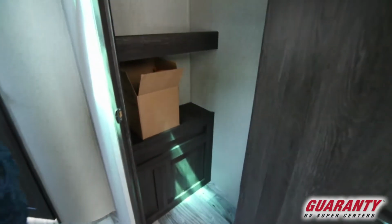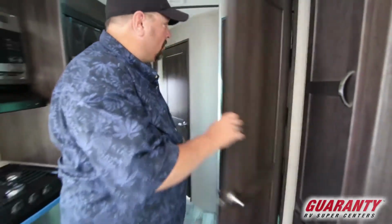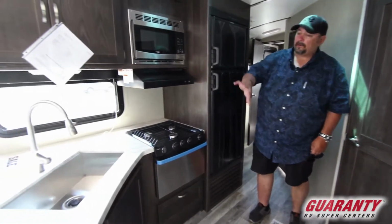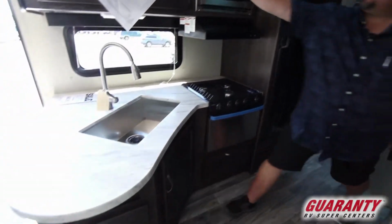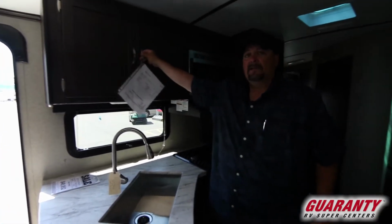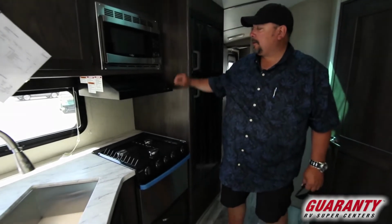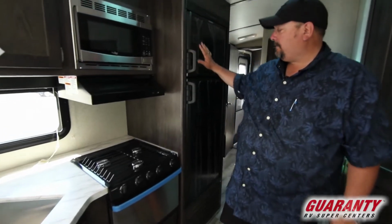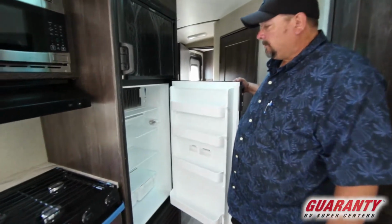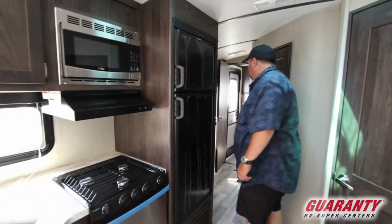You've got all this space to put things in. You can store a lot of food. You've got storage down inside here and up here as well. Lots and lots of space. You could be gone for a few weeks and have no problems whatsoever. 3-burner cook stove, you've got an oven, a microwave, nice big fridge and freezer. Everything you want in this nice beautiful kitchen.